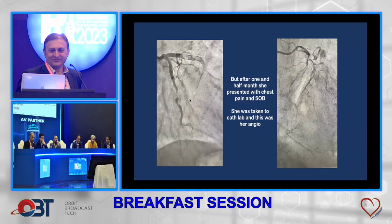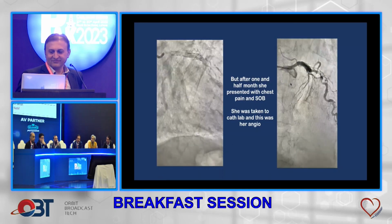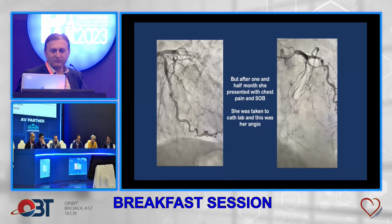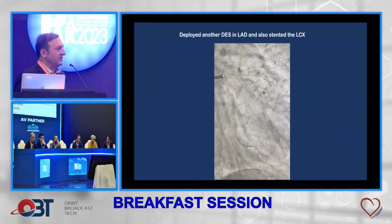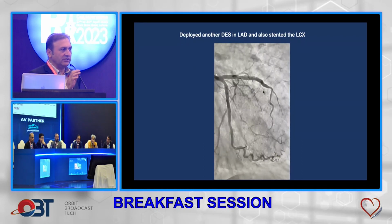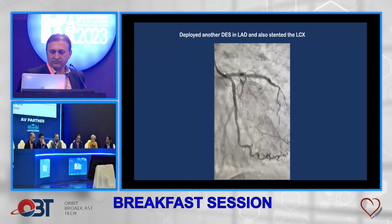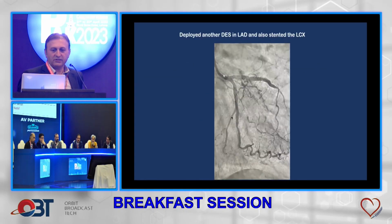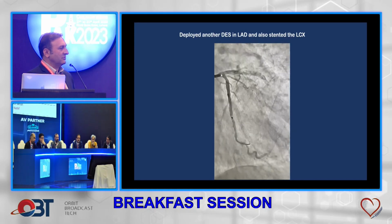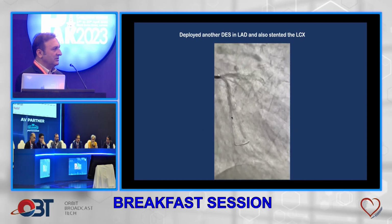That's the problem with covered stents. Graftmaster did the thing. So we again took the patient to the cath lab and did ballooning and put another stent distal to the Graftmaster, and also did PCI to the circumflex. This was the final angiogram. The lady is still alive, almost 1.5 years.